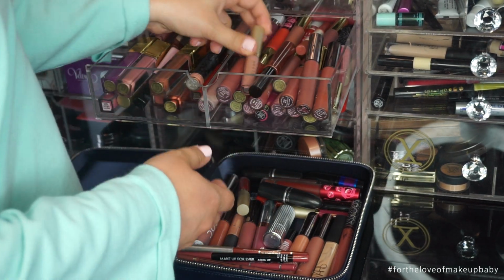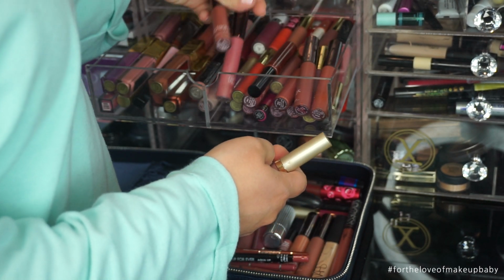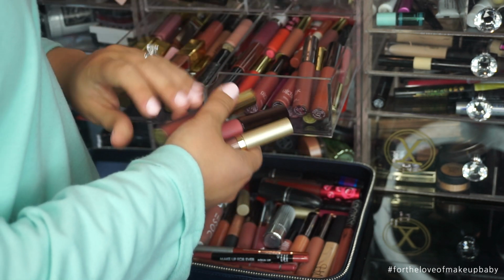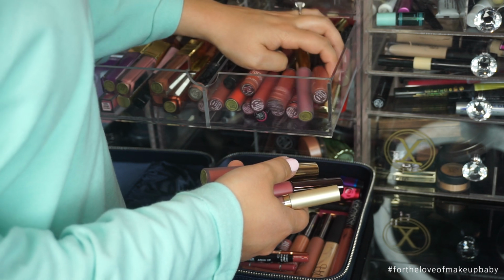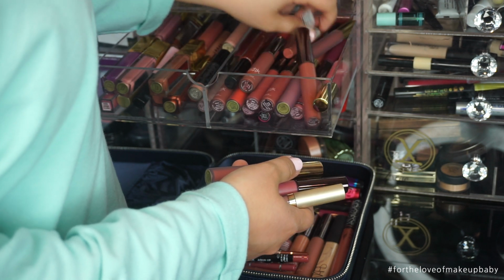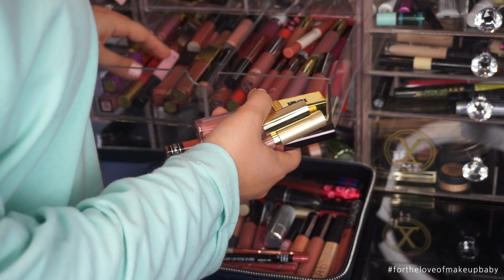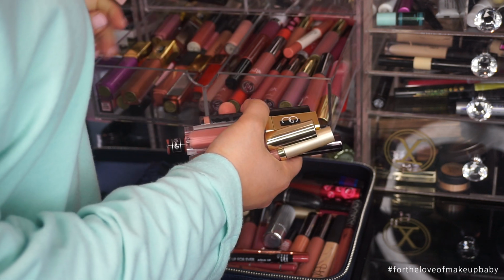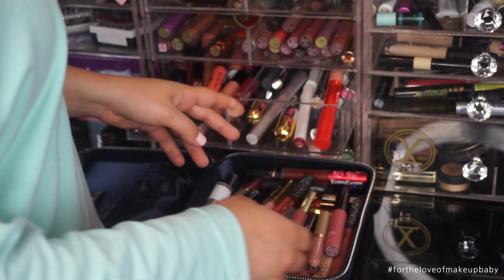And now we move on to lip products, which is probably my favorite part, but then again, it's not because I have so many lip products that it is incredibly hard to choose which ones to take. So, what I like to do is I take versatile colors that I know will match every single skin tone, light, medium, and dark. A few of my staples are Galactic Bastral, Galactic Starlit, Dose of Colors Truffle is a good one. For lip liners, I like the Jordana line of lip liners.